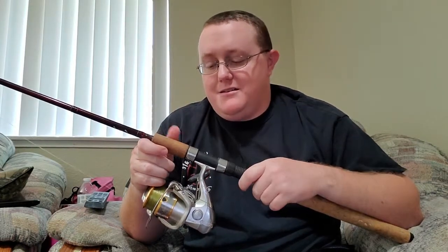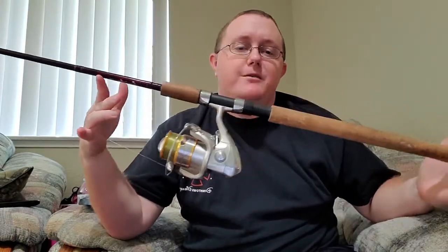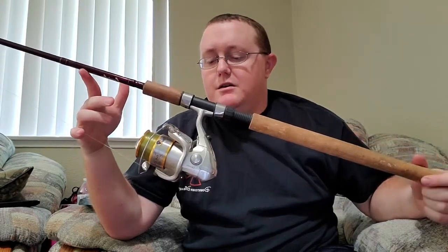About 20 minutes after that, I lost that lure on some debris in the river. I'm kind of bummed out about that. But yeah, I was wondering if any of you have ever used Lamiglas and what you think of it, or if you've ever used the Sedona reels. I'd like to hear what your thoughts are on those as well.